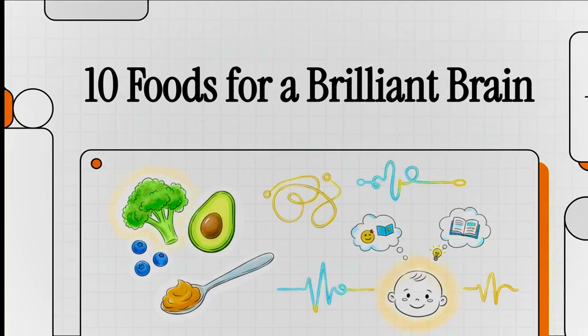It's pretty wild to think about, but what you put on your baby's plate can actually help shape their brain development, their memory, and even how they learn. It's totally true. Science shows us that some very specific foods can give your little one the strongest possible start. So let's dive into the simple, powerful foods that can help you build a brilliant brain for your baby, starting right now.